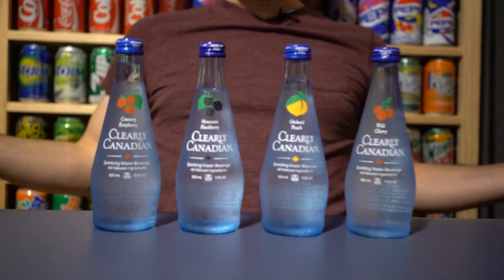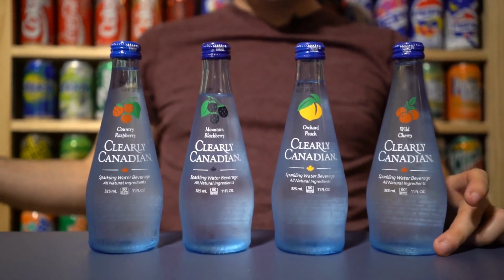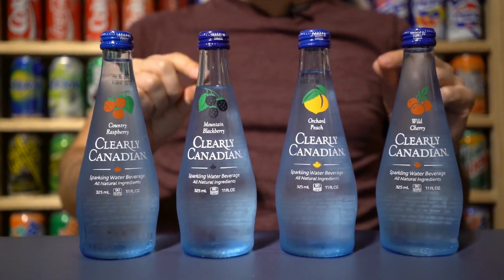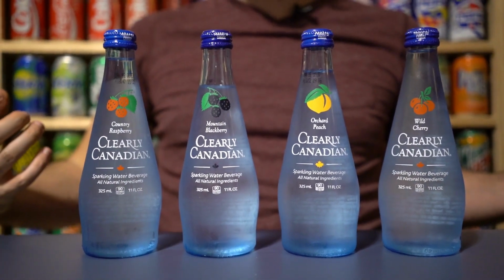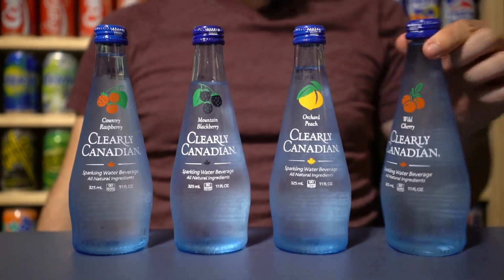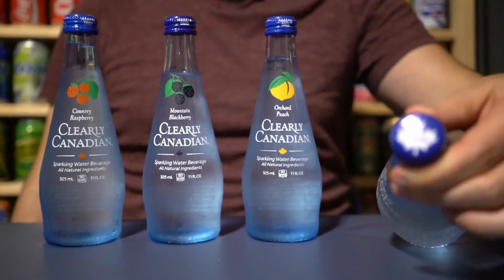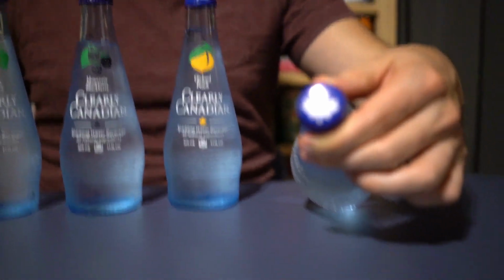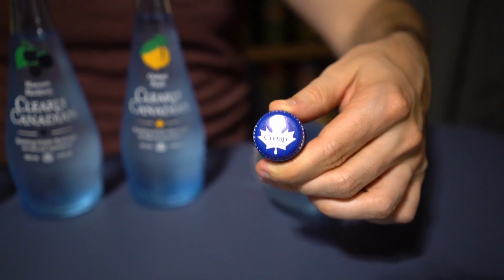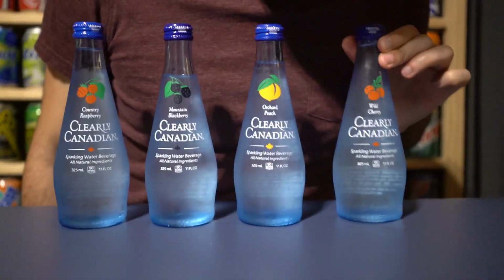Oh, so yeah. There is what we got. And I love these. They went back to the original design that is a light blue tinted teardrop style bottle. And they really look great. On the cap, you've got the maple leaf that says Clearly. Can't quite see it. Oh, nice. Yep. So really sharp looking bottles.